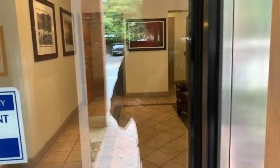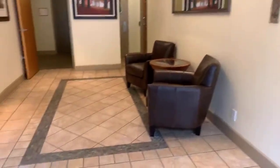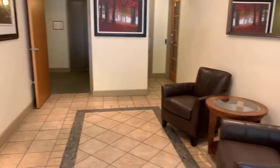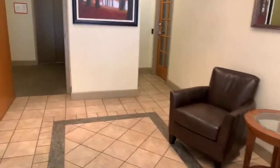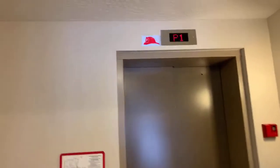So let's just go over here, and I want to show you the approach. Obviously the front door. Let me get you in here. And here is the lobby with the mailboxes. Great, there's a common room. I'm not sure we'll be able to see it here in the dark today. Nope. This unit here is a ground floor unit, so you don't need to take the elevator. You'd be taking it up from the parking, of course.